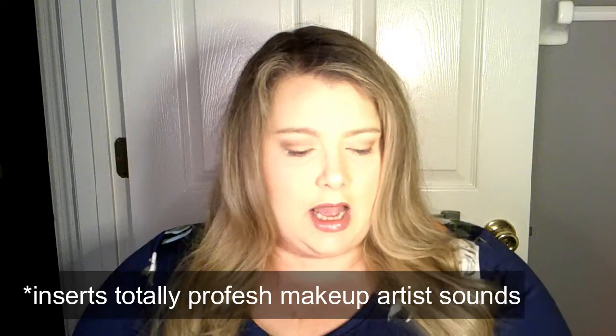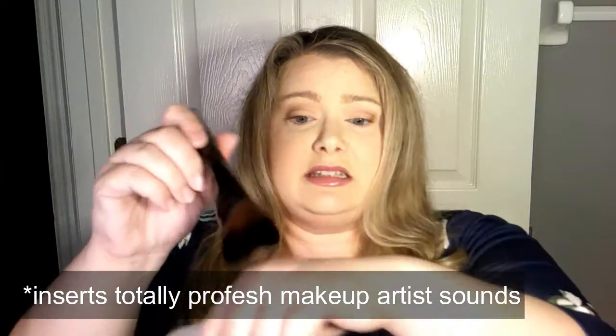It has an interesting shape on it. I'm gonna show you guys. Okay, there it goes. So it has that fun shape. It's supposed to go with the creases of your face as a powder brush. I do a lot of powder, so I'm not sure how reasonable that is, but y'all, it is so soft. It is really soft.